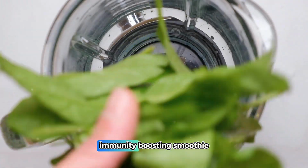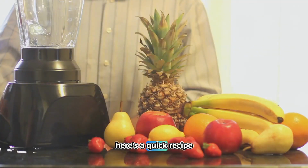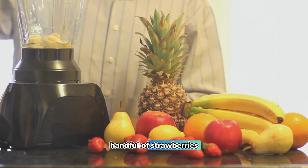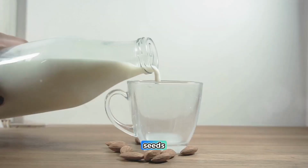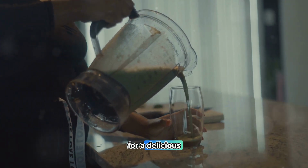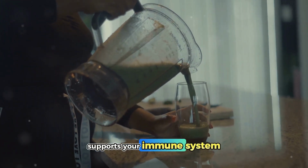Now, let's make an immunity-boosting smoothie. Here's a quick recipe. Add a cup of spinach, half a banana, a handful of strawberries, a tablespoon of sunflower seeds, and a cup of fortified almond milk. Blend it all together for a delicious, nutrient-packed drink that supports your immune system.